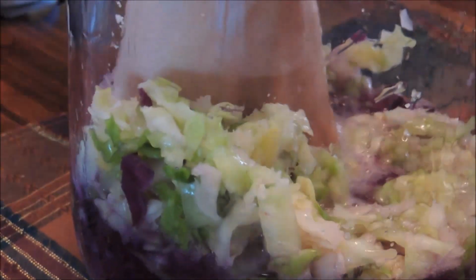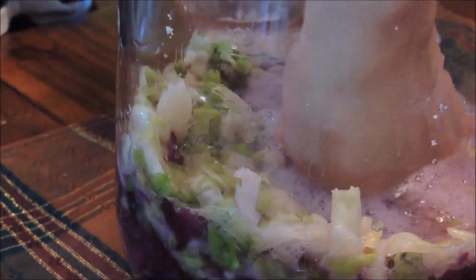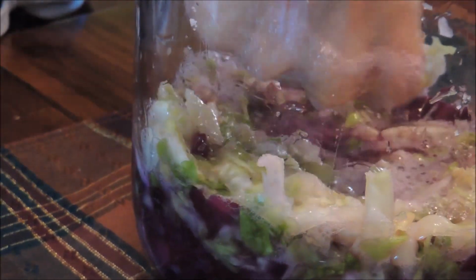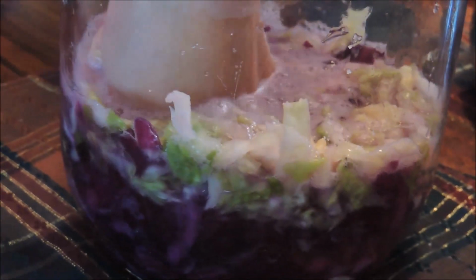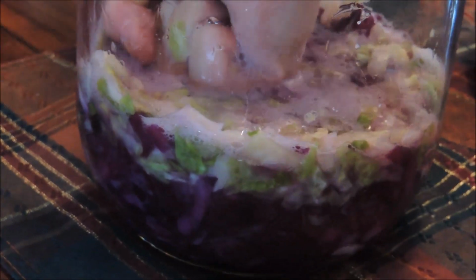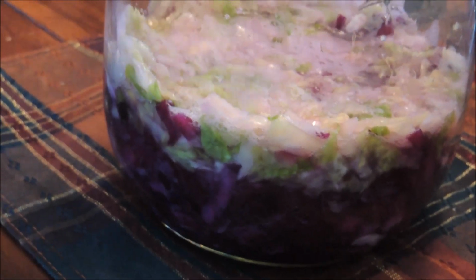So get right in there and just hammer it down until there's not one bit of air underneath. And you'll start to see the brine appear now, which is pure cabbage juice, which will become the medium to ferment everything. So once you got it nice and hammered down, you move on to the next layer. Make sure to layer your salt every 2-3 inches until you get to the top.